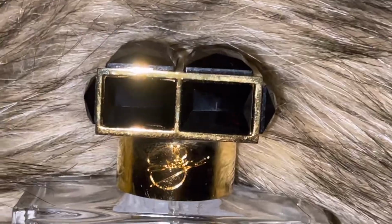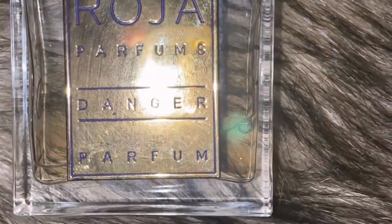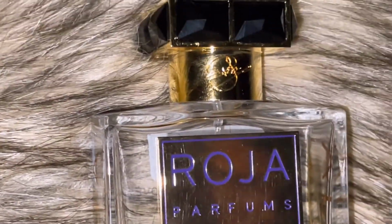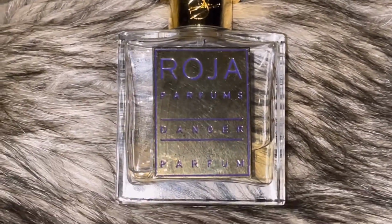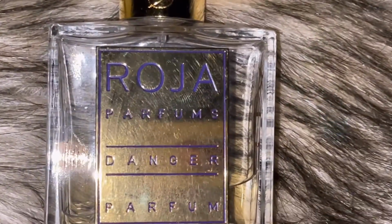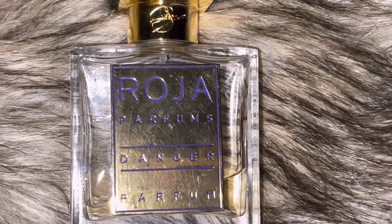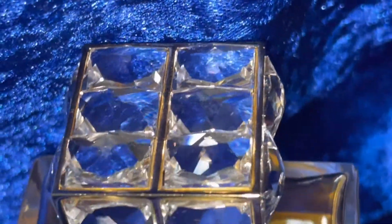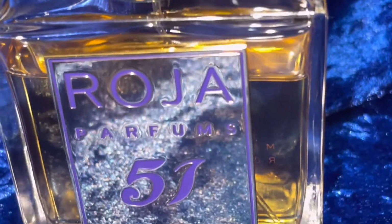Danger is one of my favorites. This is a beautiful, spicy, citrus, floral fragrance. Really seductive on my skin. The violet, the peach, and ylang ylang in the middle. Oh my gosh, absolutely love it. Again, beautifully blended, so you can't just pick these notes out. But the way it's composed, beautiful, simply beautiful. If you like spicy floral notes with some hints of citrus, you will definitely love to get your nose on Danger.